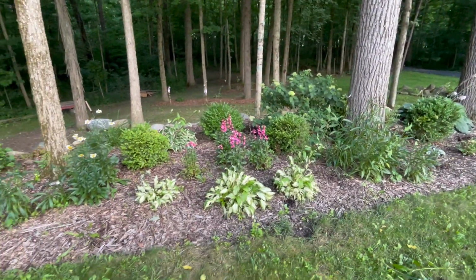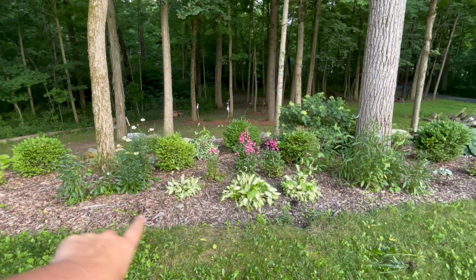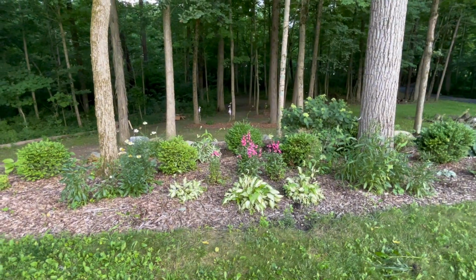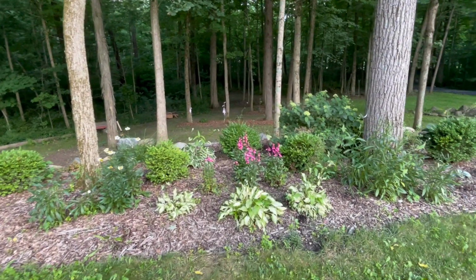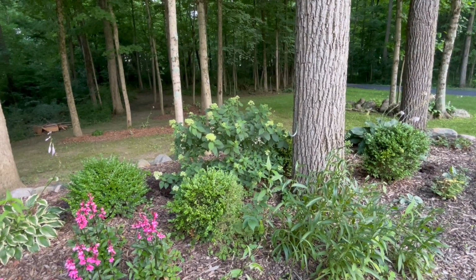They need more sun. Right now, this is my absolute favorite flower bed. When I'm looking out from the house, it really shines. It contrasts with the woods so well. The native pink plants, the hydrangea, the hosta, it just looks great.